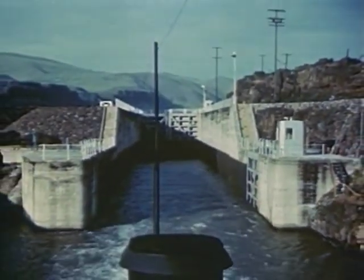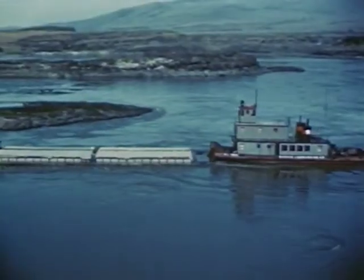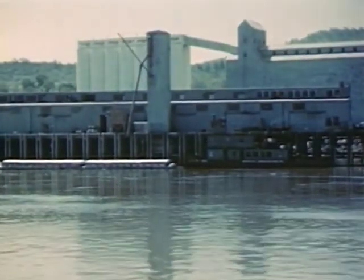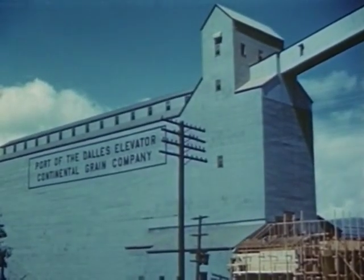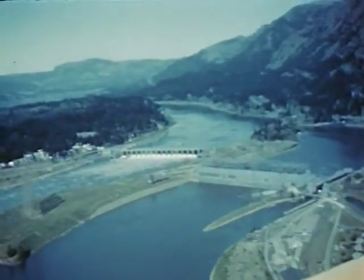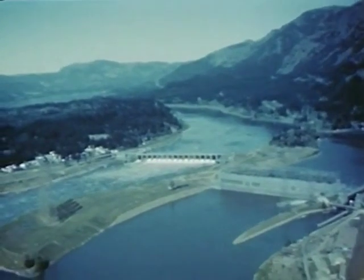Below Celilo Falls, the wheat barge passes through the lock and enters the river again in calm water. Just a few miles below the Indians' fishing ground is the river port of the Dalles, where large quantities of wheat are loaded to be carried downriver to the mills. 50 miles below the Dalles at Bonneville, another great dam has been erected to control the Columbia.